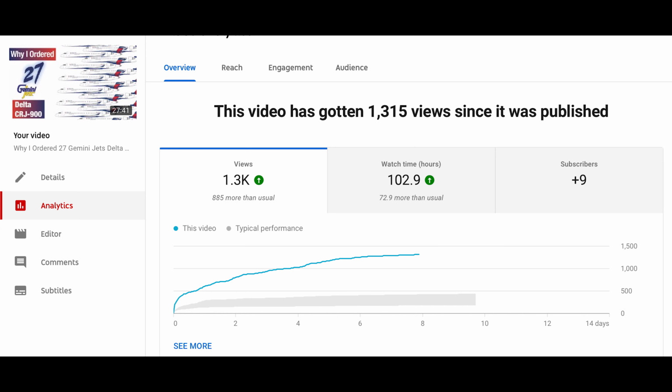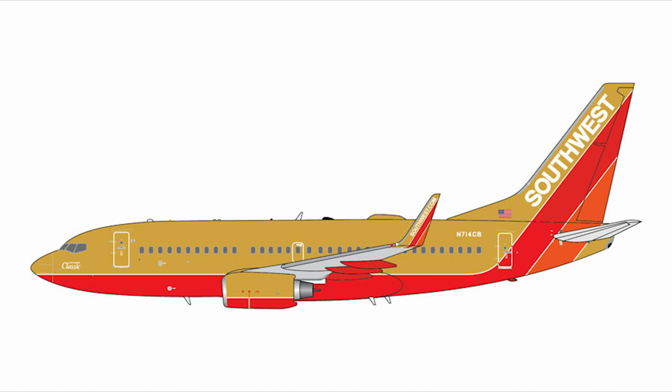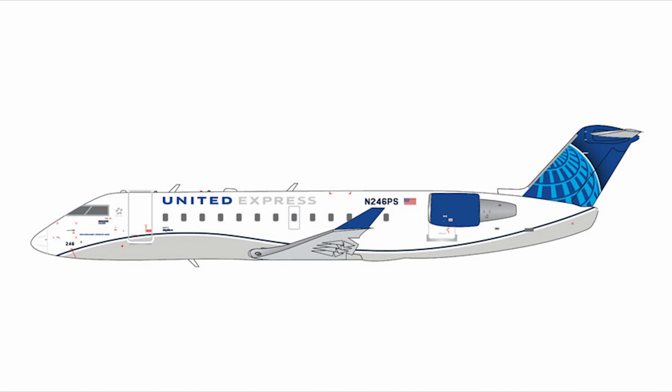And then I also ordered a Frontier A321 Steve the Eagle. Yes, just one, not 72, for all of those of you who actually took the bait on Instagram. That was very hilarious. Southwest 737 Classic livery. I've seen this aircraft 3 times, so you know I have to get it. And then the United Express CRJ200. I just got one of those, but I'm really excited for that one. If this turns out to be a great model, I might come back for seconds, because there's going to be quite a few of these.